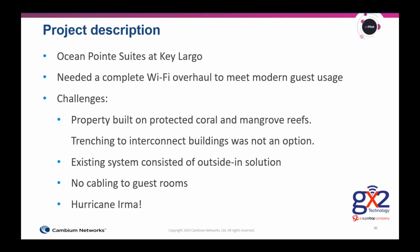It's a huge problem. In older hotels, they just did not cable for Cat5 when they were built. So there's even some hotels that we see being built today that don't cable for Cat5 for whatever reason. But in that case, the hurricane helped us out because it forced them to reevaluate their strategy, and we actually ended up putting cable to every room.